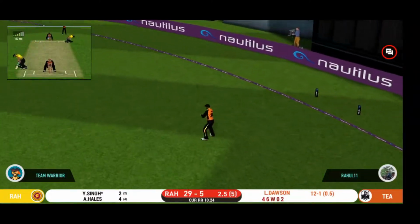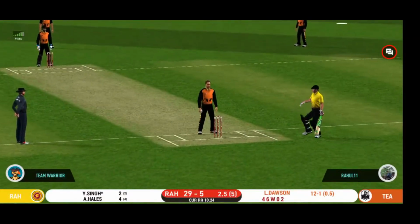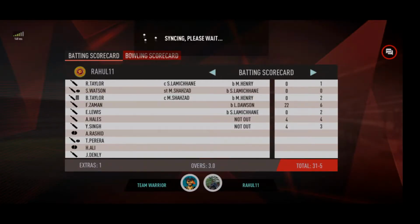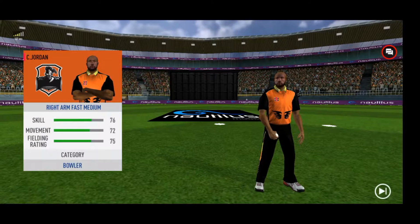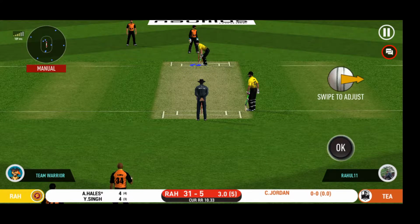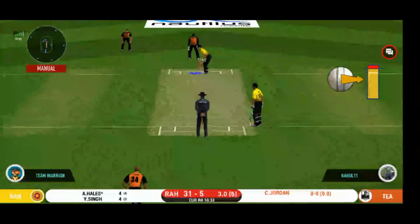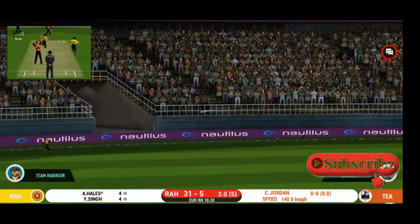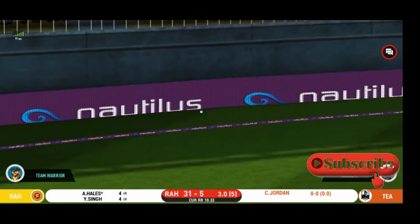They have run the first one quick. That is excellent running between the wickets. Pacer introduced from the other end. Deep point in place. That is in the air and in the gap as well. Goes for four.